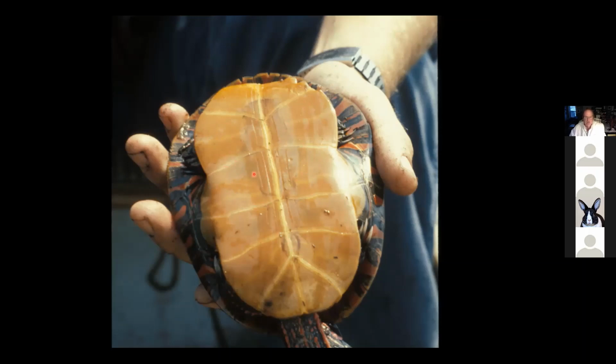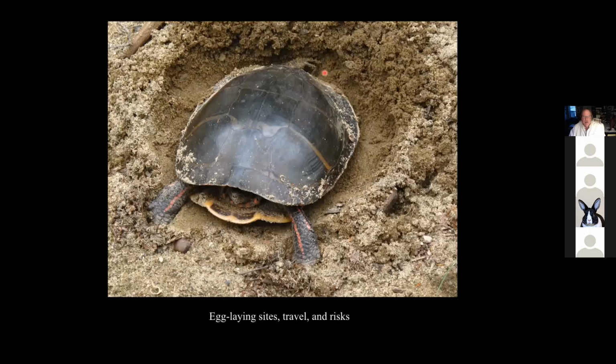As we move through these, let's see, taking me a little while here to advance. We're looking here at the carapace of an adult painted turtle. And we can see that it has a very, very smooth carapace. It doesn't have a keel, and we'll show you keels in the future. No keel here. And it's smooth all the way around the margins of the carapace. Some turtles have teeth on the posterior margin of the carapace, and that helps us identify that particular species.